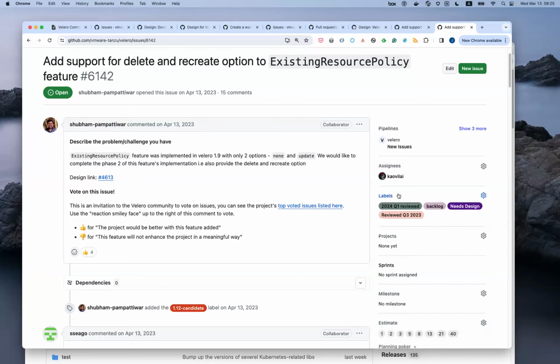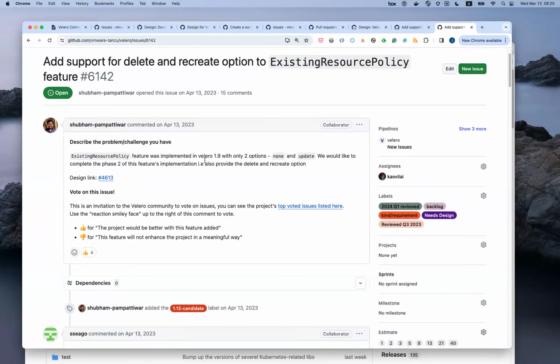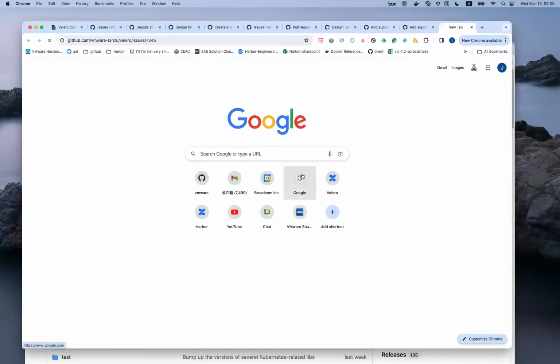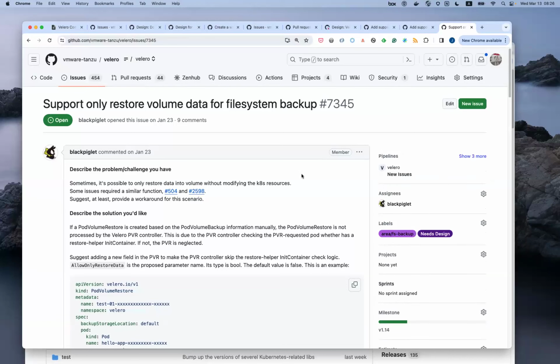But I don't know if there's a use case right now that's important enough to spend the effort to overcome those negatives. I'm putting this in the backlog. But unfortunately, the next one I'm going to talk about is the data only restore. From my understanding, we're still in the scoping phase for this one. I think Xun will try to initiate more discussion about the expected behavior.